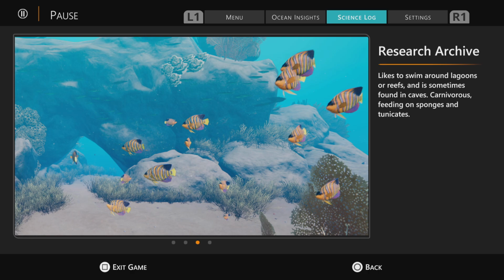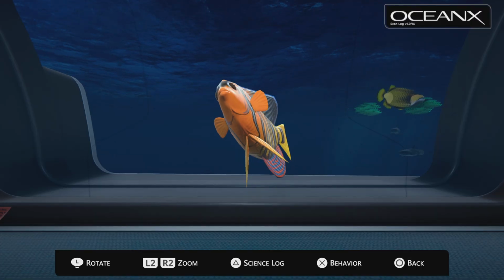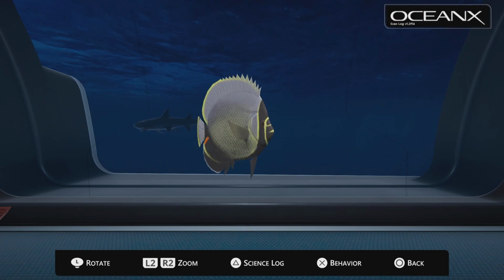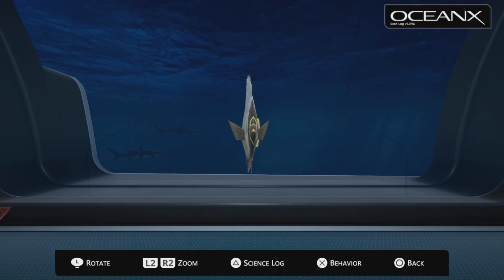In the sunlight zone, likes to swim around lagoons or reefs and is sometimes found in caves. Carnivorous, feeding on sponges and tunicates. Some scientists believe the patterns on their bodies are used in communication or indicate social position. Colors change a little with age. So that's the royal angelfish. Next, the mailed butterfly fish. Nice to be able to get a much bigger, closer look at them here than you can see when you're actually on the dive.